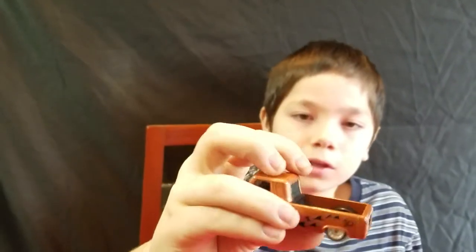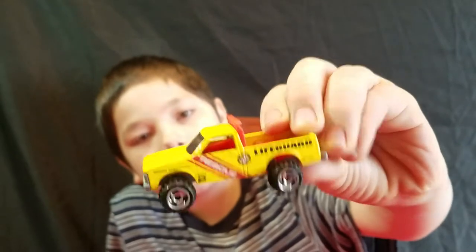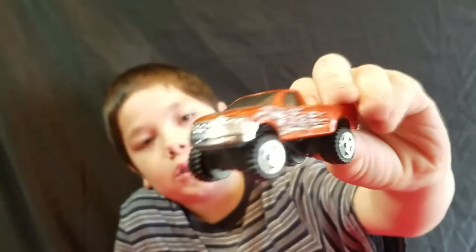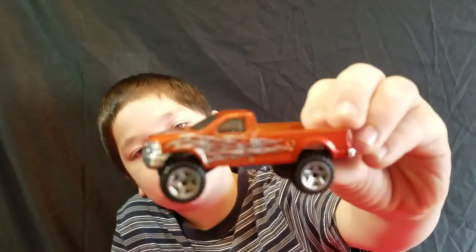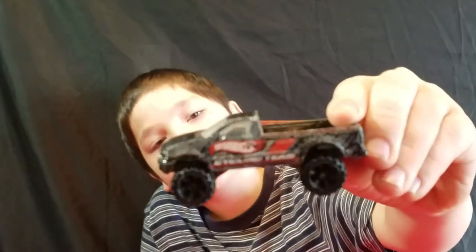That's not the garage. That's the 50th? Yeah. 50th anniversary one. And that's the Beach Patrol truck lifeguard. So that's in order, Hot Wheels. Yeah. And F-150 Ford. Target. No, that's the Target one? Yeah. And this one. I really like this one.